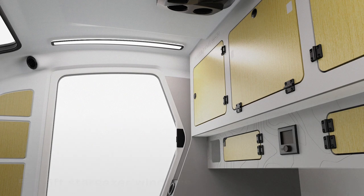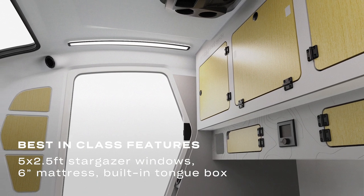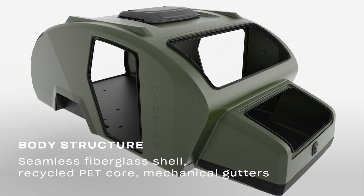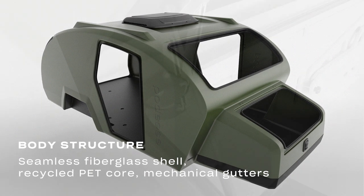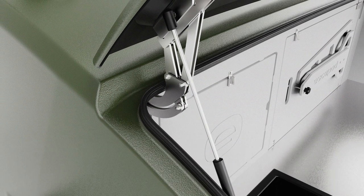Creature comforts have not been forgotten. A queen-size memory foam mattress, warm LED lighting, custom side doors, and our angled headboard lets you gaze out the enormous 2.5-foot by 5-foot Stargazer window. The monolithic body is made entirely of structural composite with low density PET core, offering unrivaled stiffness and insulation. We've even added mechanical gutter systems to all doors and windows, creating a water management system second to none.